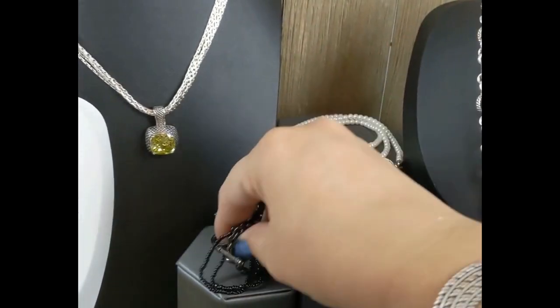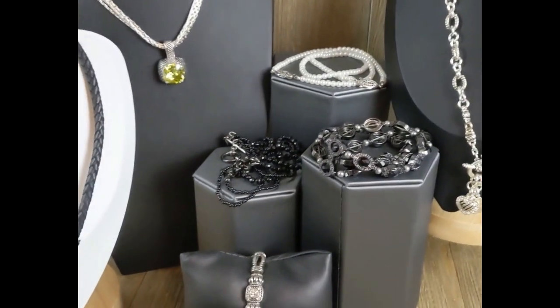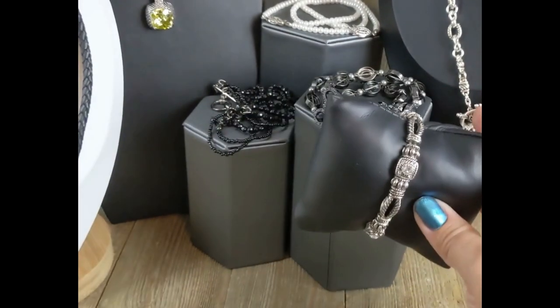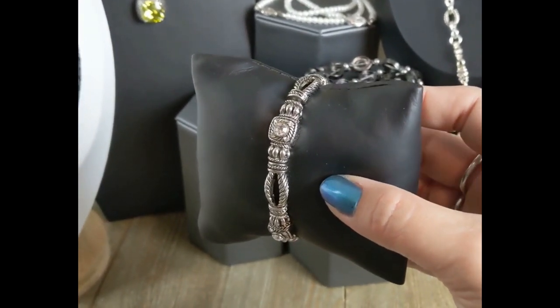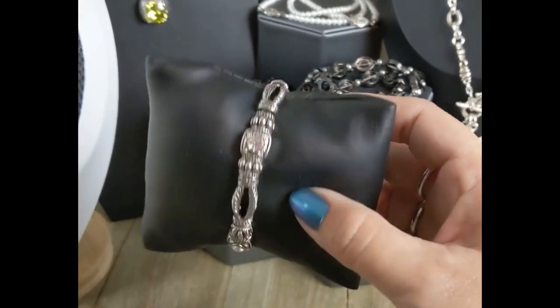It is, I believe, a standard size 7, because a lot of their pieces were either a 7 to a 7.5 on their bracelets. So this one also came out the same time as this necklace, and it is actually an imitation rhodium plated. I don't know what that means. It's just silver tone, I guess. But it did use real crystals on the bracelet.